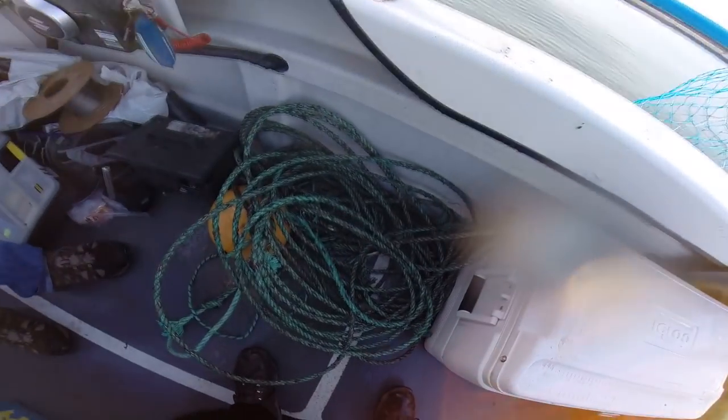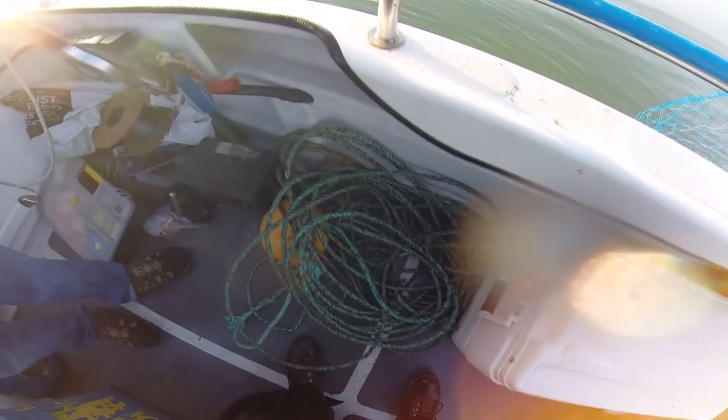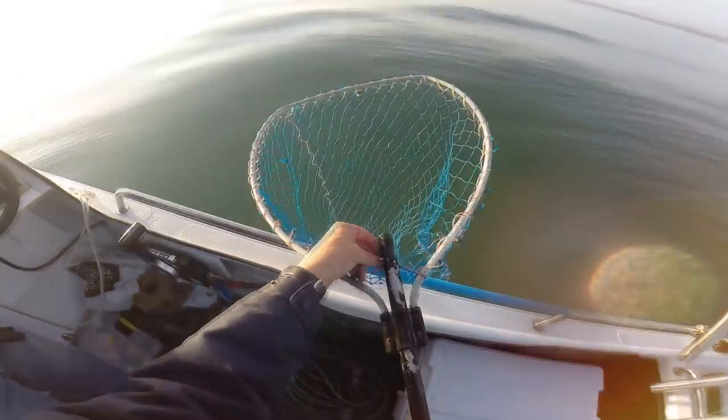That, guys, would not be good around your propeller as a small boat. No, it wouldn't. A big boat would chew that up, wouldn't it? A big convoy thing that comes through here, those ferries, wouldn't even know it. But for the type of boats we go in, that's not good news. No, that wouldn't be good news for any boat. And there's a lot of it. Imagine that getting wrapped around a prop.